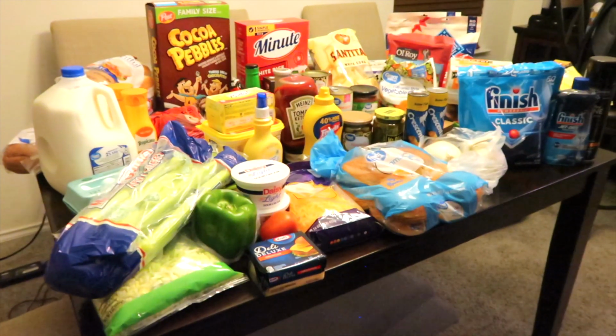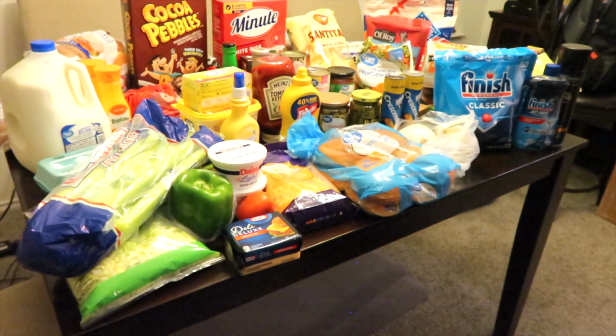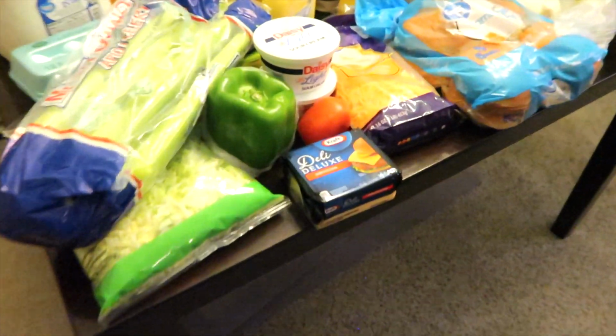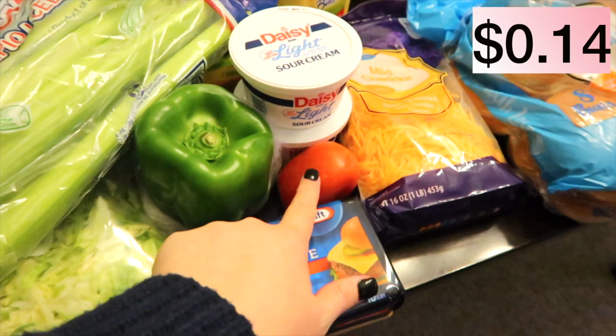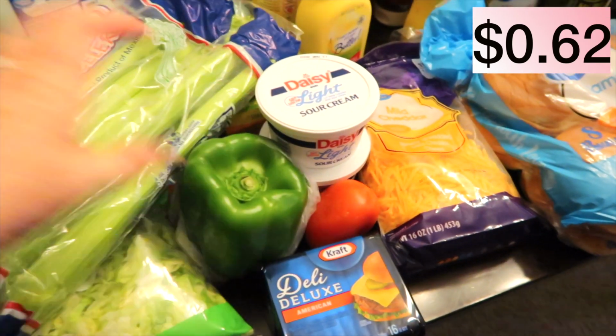All right, this is a very large haul, so I'm gonna try my best not to miss anything. So if I do, please forgive me. Okay, we're gonna start right here. This is sliced cheese, a tomato, a green pepper. This green pepper looks really good actually.